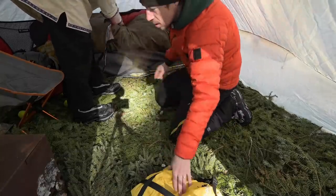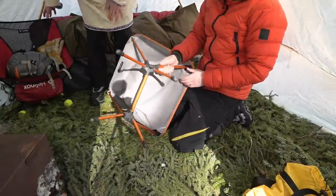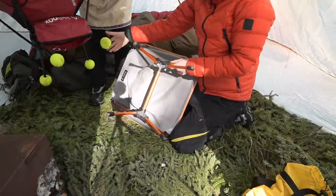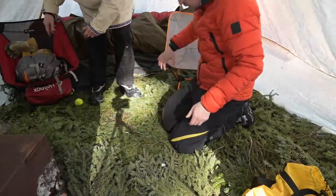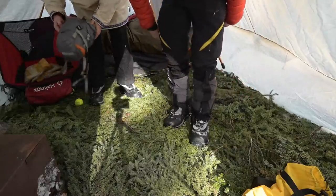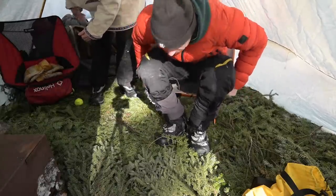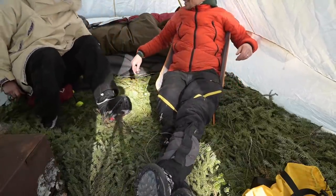And now we have room for our chairs. Mike went ahead and played the smart guy game and put tennis balls on his bottom so he's not sinking through all the time. We gotta take a cue off that, I think. I don't weigh 120 pounds. 100 pounds, come on, man. Well, look at that. Oh, yeah. Max. Just sinking a little bit.